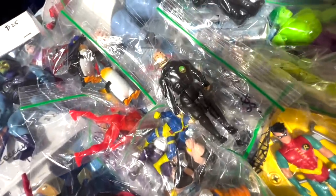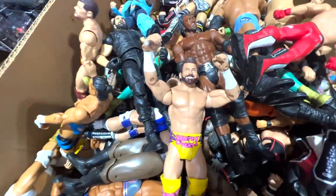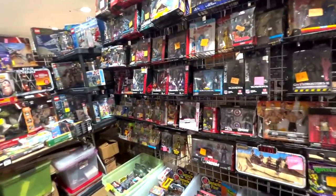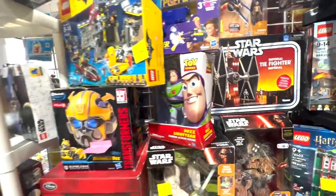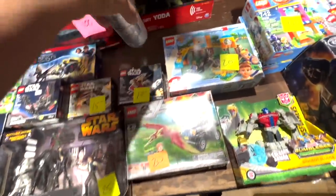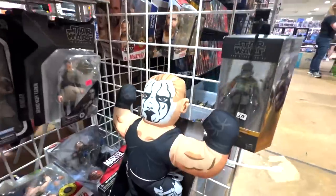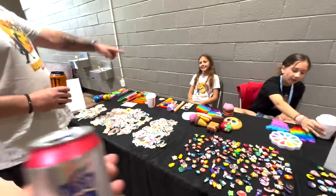$8? It's a good deal. This is Mark's daughter. Oh, okay. Well, we have to spend money at this table.